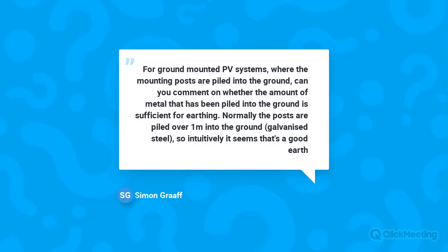Okay. For a ground-mounted PV system where the mounting posts are piled into the ground, can you comment on whether the amount of metal that has been piled into the ground is sufficient for earthing? Normally, the posts are piled over 1 meter into the ground, so it seems that it's a good earth. Okay, so the piles obviously do help in terms of earthing. They are seen as a lot of earth rods, but the idea behind the earthing system is that we need to split up the lightning current by the time it reaches the electrical system. This has to be done by a meshed network. So your piles still need to be connected to some form of earthing to ensure that it splits through the piles, the overhead beams, or the tracker arms and so on. And not just the pile would be sufficient to split up the earthing current enough.